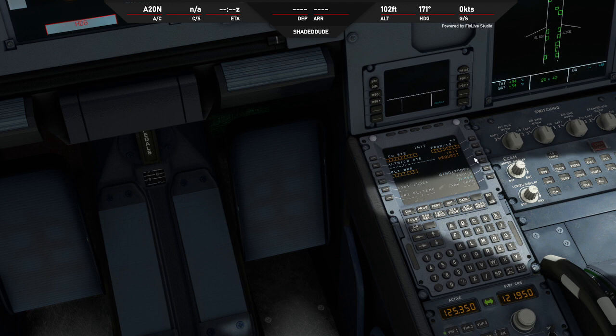United 1522, Houston Tower, cleared to Dallas Fort Worth International Airport. Fly the Beltway 7 departure, cleared as filed. On departure, climb and maintain 4000. Expect flight level 340 ten minutes after departure. Departure is on 122.8. Squawk 7301.